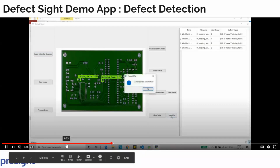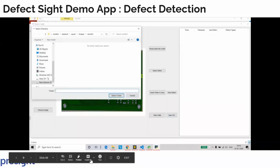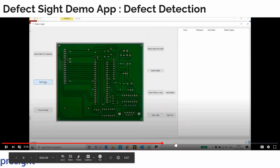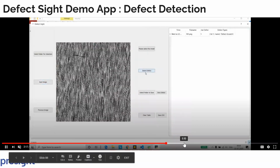So in this case, we're just taking out the data, the defect log, and the defect log is generated as a CSV. We also have an integration with our own software, but for this example, I'm just showing it through a CSV file. Multiple defects are captured. I'll just run through this.